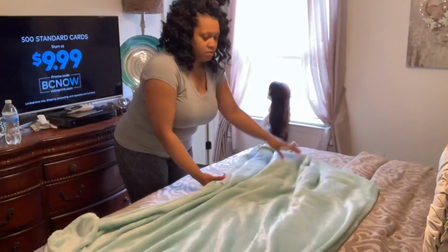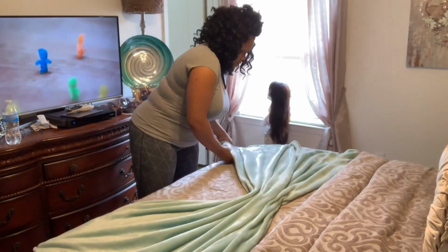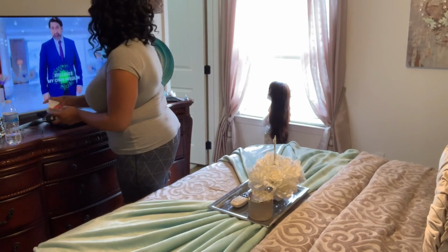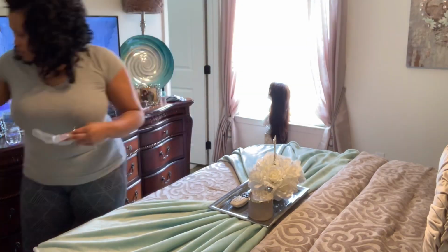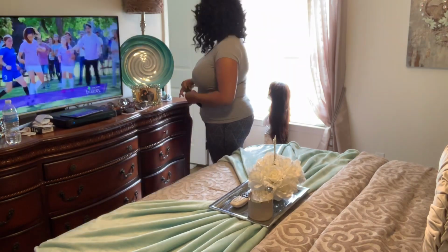Okay, bed is made, and now I'm going to just demonstrate really quickly a little angel wing fold that I do with my throw at the foot of the bed. I was asked about that, and so I just wanted to show you really quickly how I do that. Really simple, as you can see. And here I am just putting things away.